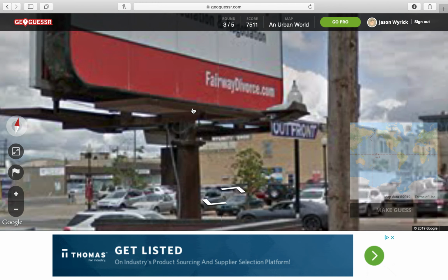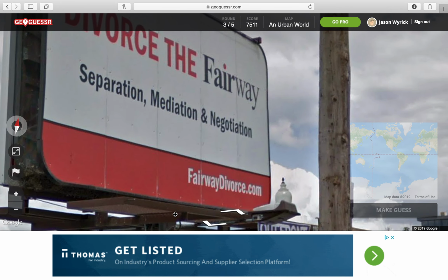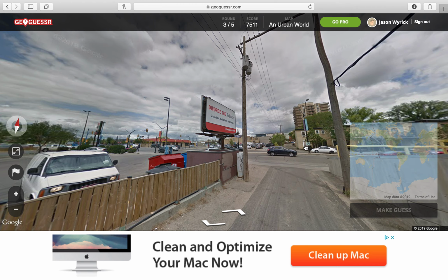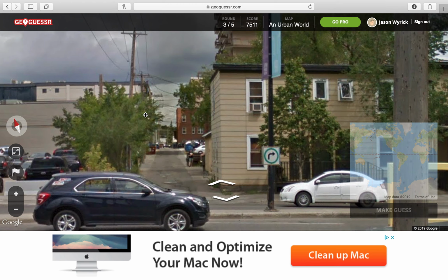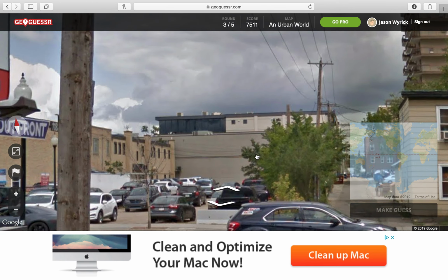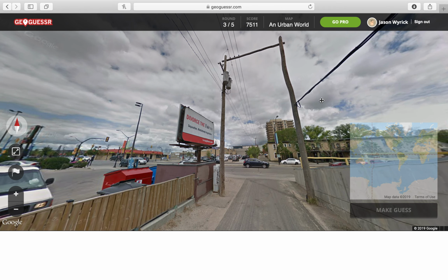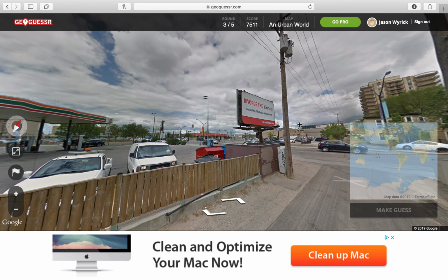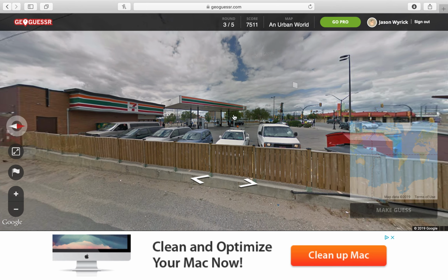Divorce the fairway. Oh, okay. Fairway. Okay. So, it's fairway divorce. Okay. GMC. See, I was going to say that looked American, but that sign does not look American. This looks like a fairly American place, though. I don't buy it.